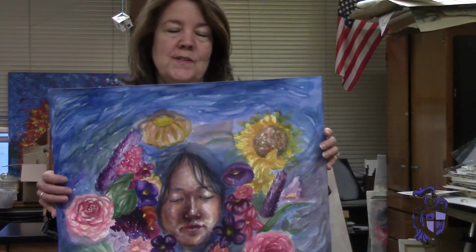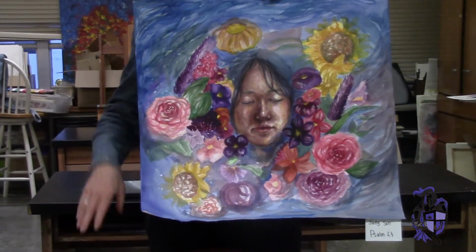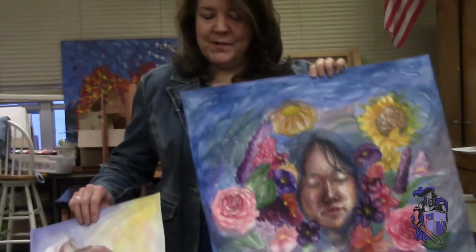One more image to show you how students really are thinking about Christ as they create. This is the self-portrait that a student did, and she called it Psalm 23. Very beautiful portrait. And the same student did this painting of the hand of Christ reaching down to grasp her hand.